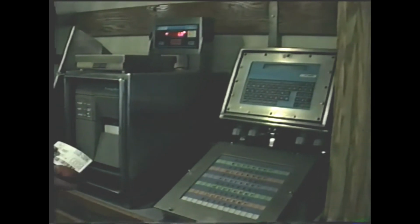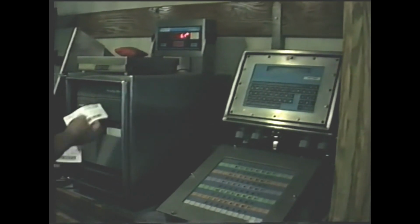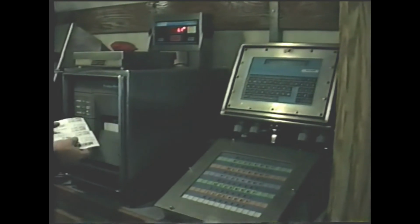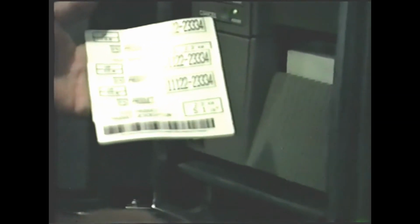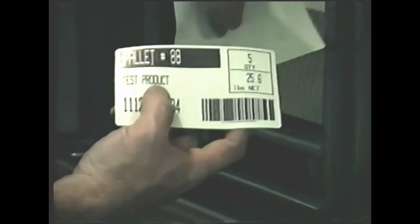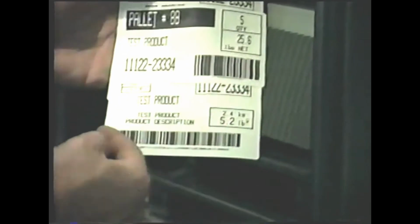With this manual operation here, we have it set up so that when the number of boxes that represents a pallet is reached, the unit will automatically print a pallet label. So we're running along here with 5.1 pound net weight boxes, and when we complete a pallet, the pallet label is printed. The pallet label lists the quantity of boxes and the accumulated net weight on the pallet. All barcoded information so that the boxes or the pallet can be tracked.